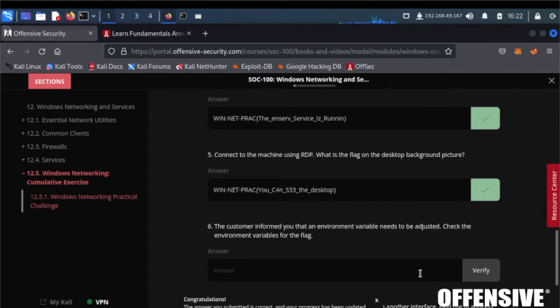The customer informed you that an environment variable needs to be ingested. Check the environment variables for the flag. All right, folks. Yeah, this client loves their flags, Thanatonic. And I like flags too, so I kind of get it. Folks, how are we going to check the environment variables? Any ideas?